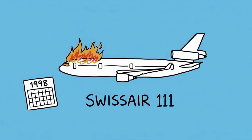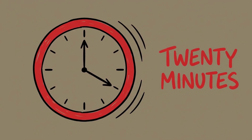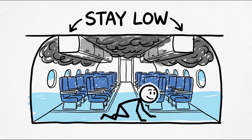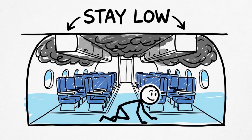In 1998, Swiss Air Flight 111 caught fire in the cockpit ceiling, and the entire crew lost the plane in under 20 minutes, killing everyone on board. So how do you survive it? The single most important thing is to get low and stay low, because smoke rises and the breathable air is going to be near the floor.